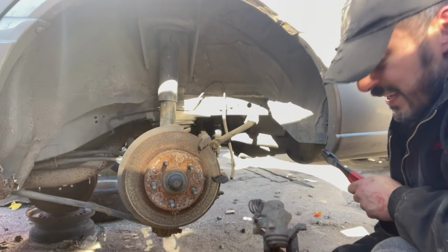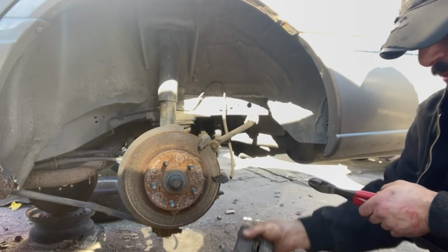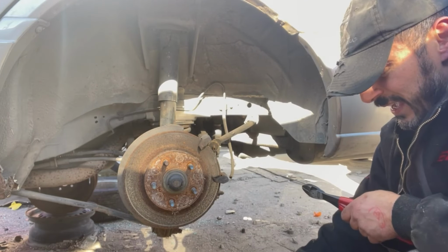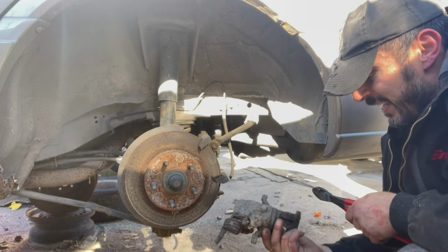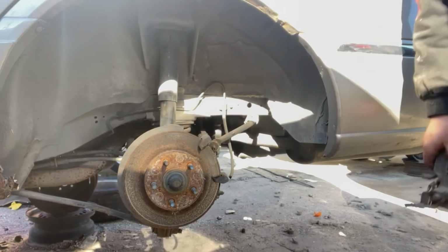Nipex to the rescue. So, we got our 43 millimeter caliper that we came for. And I think it'll clean up okay. We'll take it home and take a look at it.